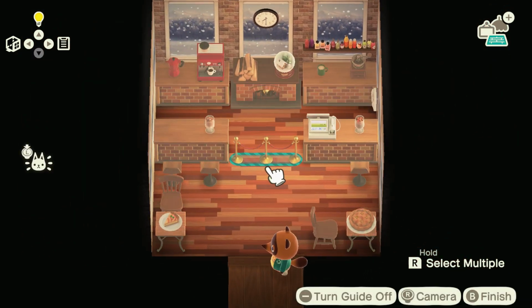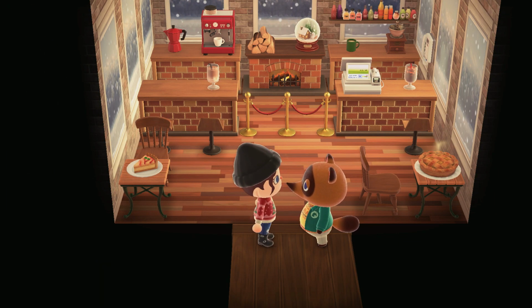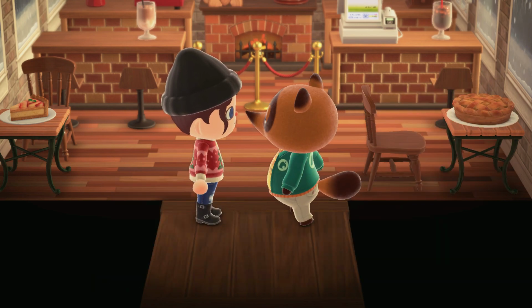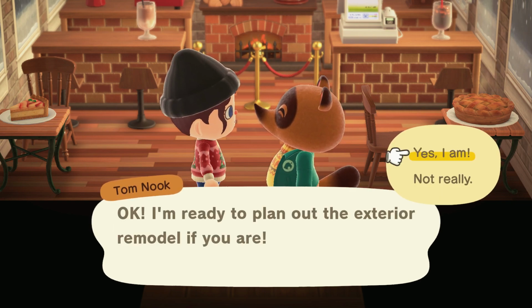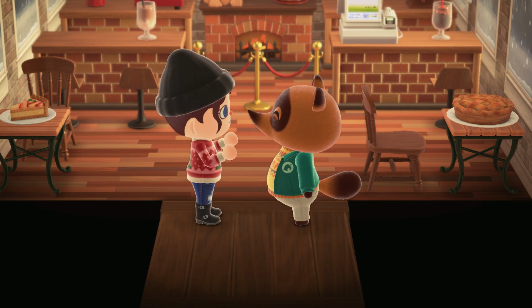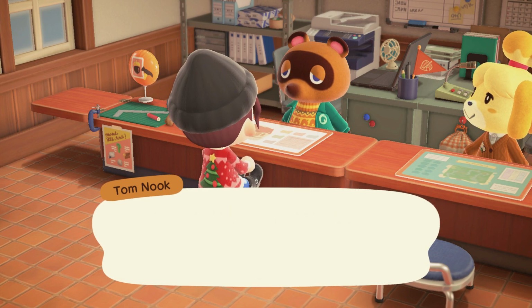And I believe that is actually Miss Flurry's house finished. I actually really like how this came out. I think this came out really cute. All right, Tom, we're done. All done. Nope, exterior is already done. We don't have to do it anymore. Alright. That is yet another house interior finished.